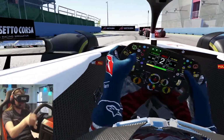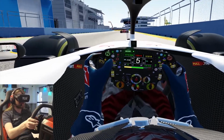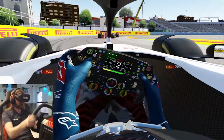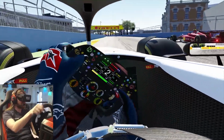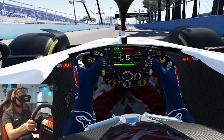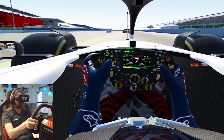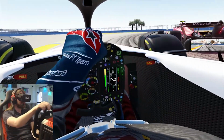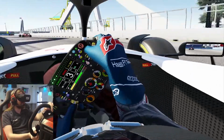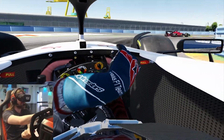Got very close to the back of that Ferrari, I almost had him as well. Could have stayed closer. I feel like Sainz is slowing up a little bit for some reason. Let's try and keep up with him. I'm missing my braking points. It's not useful. Okay, that'll take me a couple more laps to catch up to him again, I think.